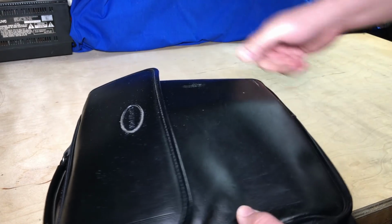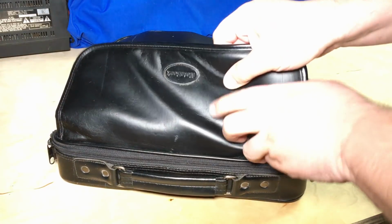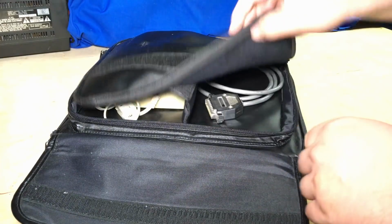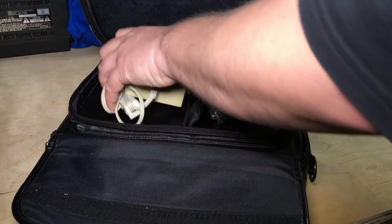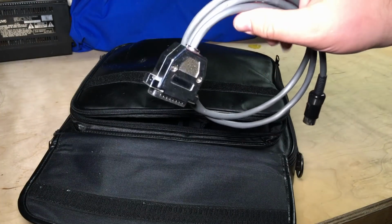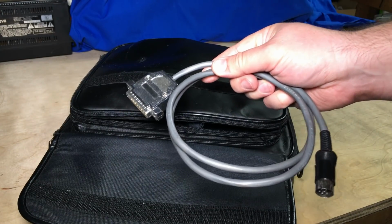This is the case that came with it. Helpfully says notebook. Got a big pocket here, and I've got the power supply, and we will have some 8-bit Commodore content. It involves this cable. We'll look at that in a bit.